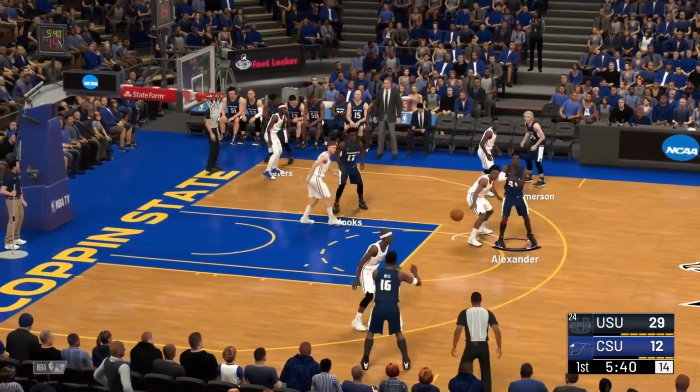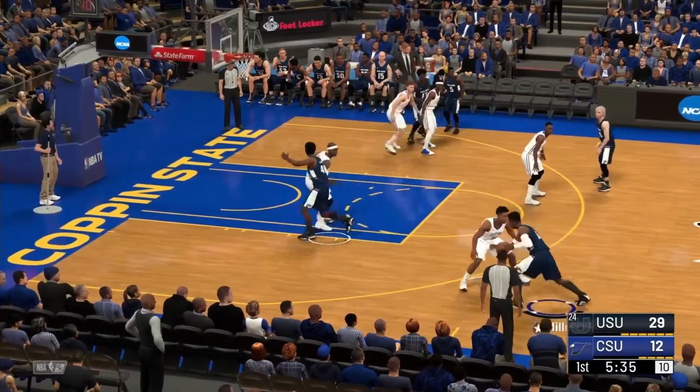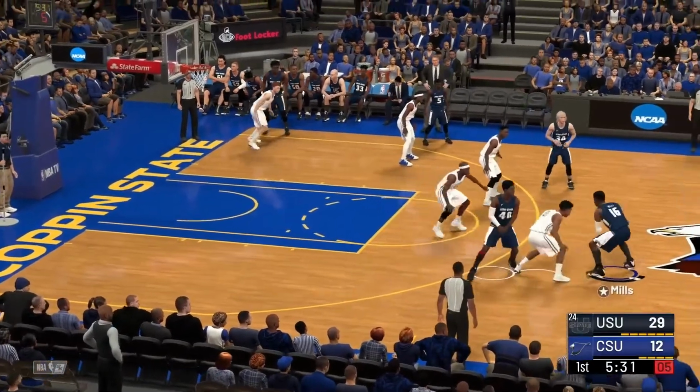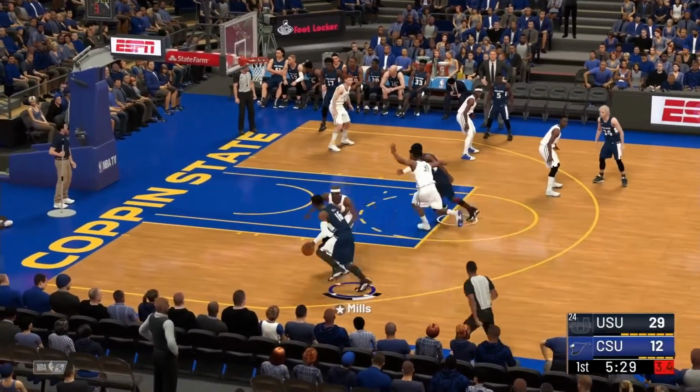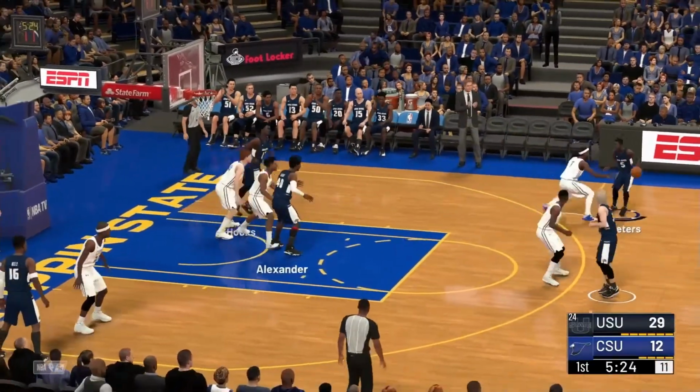Here's George Alexander. Backup power forward getting his first playing time of the year. Left side it is Jamarco Mills. Mills working around the screen of Alexander. Now he'll isolate. Alexander comes back to set the screen again. Mills, left side, nothing there. Throws it up off the glass, rebounded by Alexander. And back out to Peters.